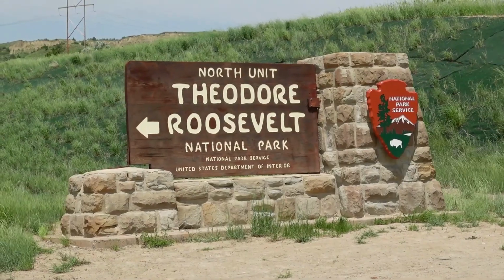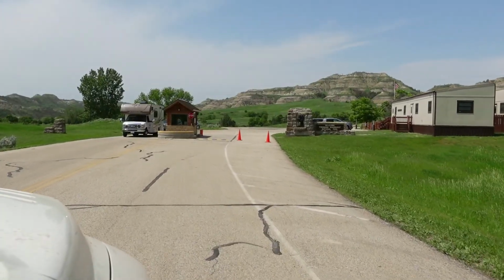We have driven around to the north unit of Theodore Roosevelt National Park today. This is a solid hour drive from the entrance to the south unit. It is a 28-mile out and back scenic drive that we're going to do here today. And we have 3 main stops that we're going to take you to along the way. Let's go.